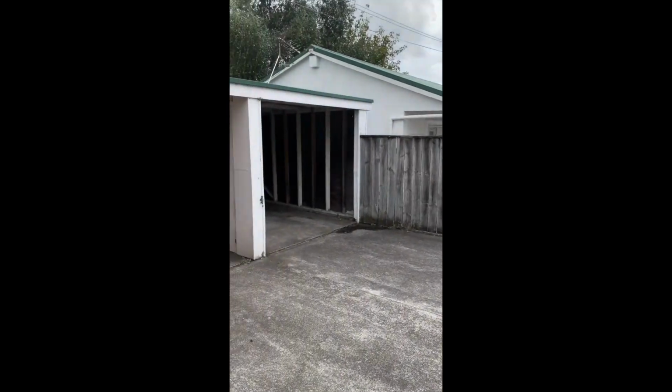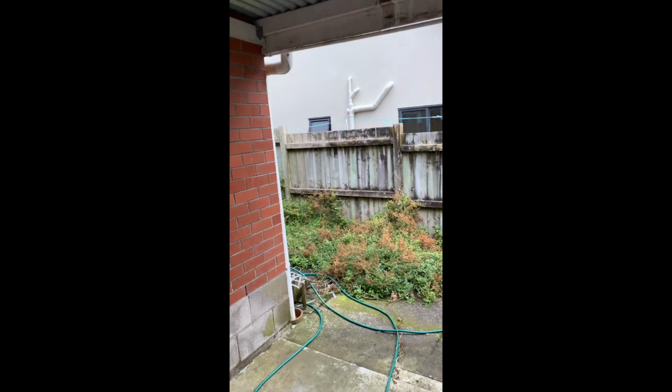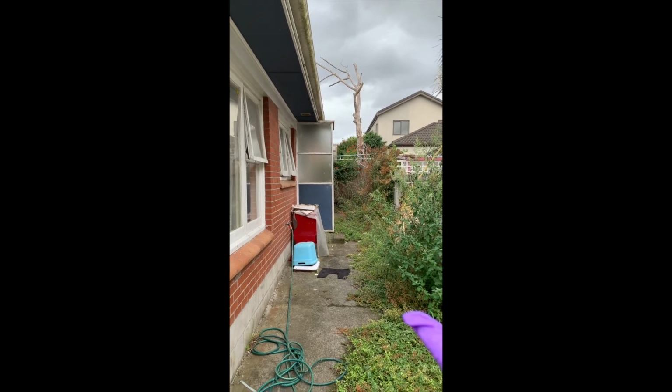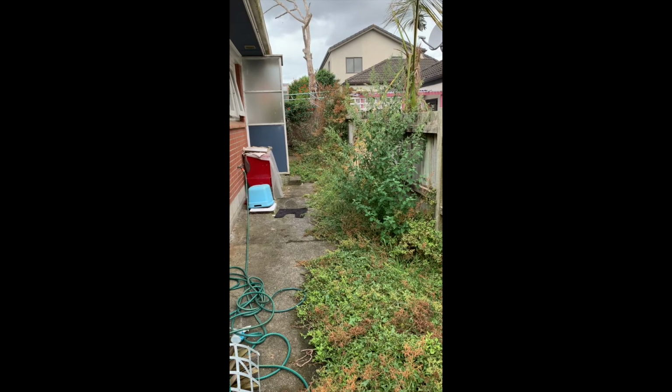I'll show you around the back. So through the garage, carport. So just the back. We'll get all that tidied up. These bits and pieces, not a problem.